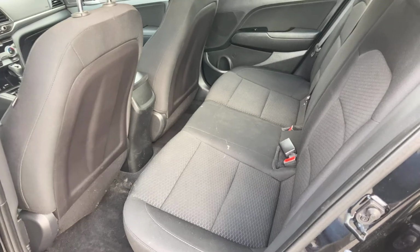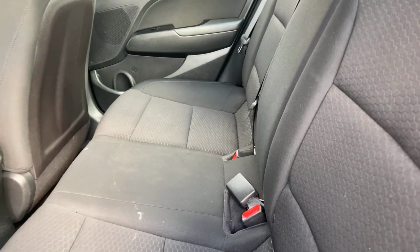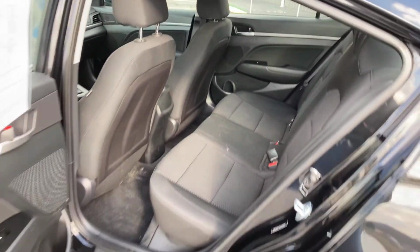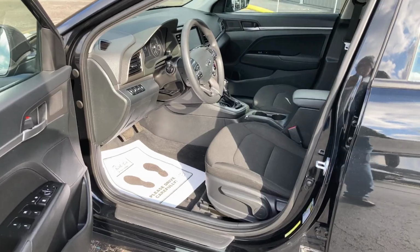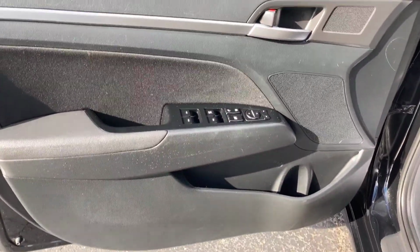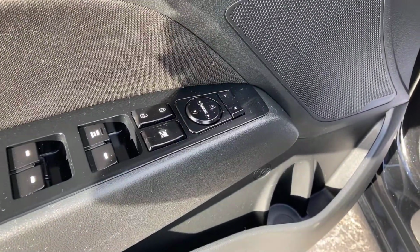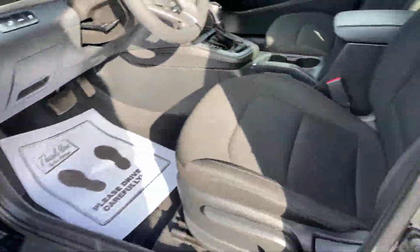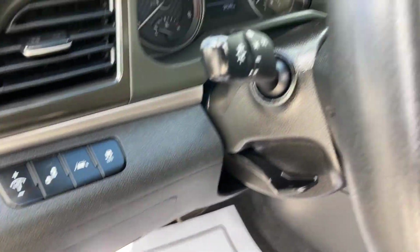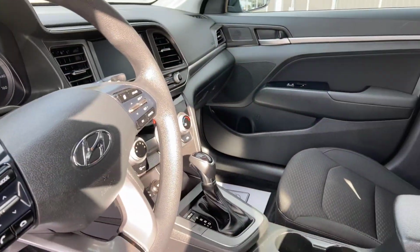Like I said, it is cloth, black in color. And get up here and show you the headliner. Let's go ahead and hop up front. Okay, here we are showing the front of it. Go over here and show you it's got black door panels, your window and lock controls. And you can see a few features right here. Let's go ahead and hop on inside.